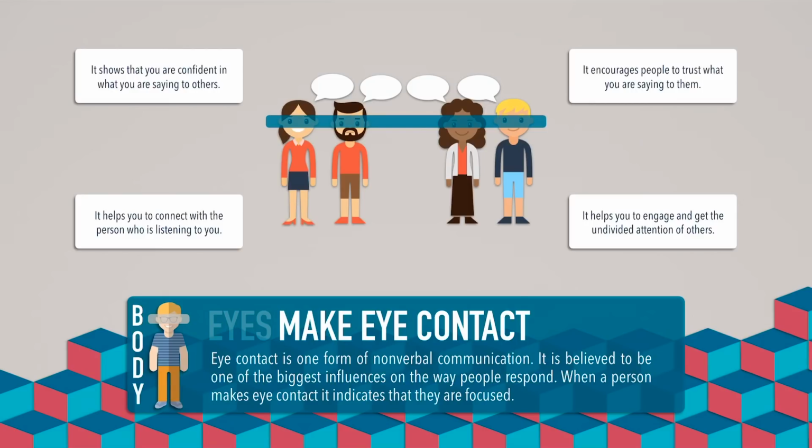It is believed to be one of the biggest influences on the way people respond. When a person makes eye contact, it indicates that they are focused. Let's look at it in more detail. You see, for the first detail we want to see, it shows that you are confident in what you are saying to others. So, when you make eye contact, you actually look more confident.